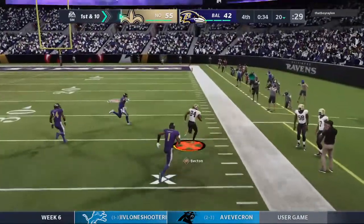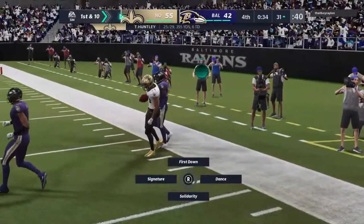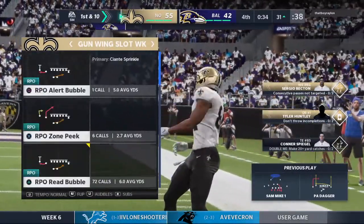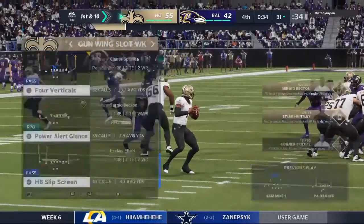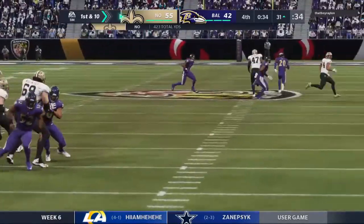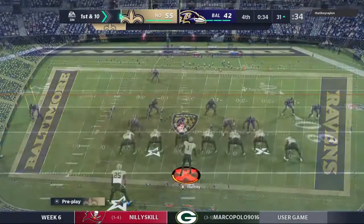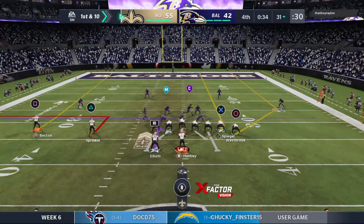And he's got his man in stride, complete. And all the way inside the 35 before he goes out of bounds. It's a big play there for the Saints. 49 yards. So the big play changes the complexion of things. Here's 1st and 10 just outside the 30.